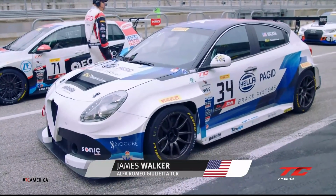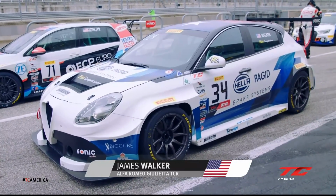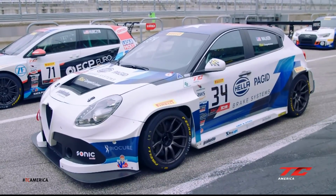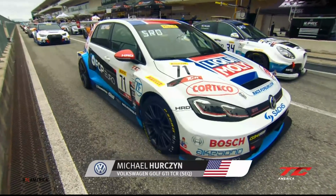Good story here, the lone Alfa Romeo Giulietta in the field, fielded by Risi Racing, by a Ferrari Challenge runner with the Risi team for a lot of years. Mr. Walker doing a nice job, James did. He just got quicker and quicker and laid down his fastest lap of the race on the very final lap. So he was learning quickly.